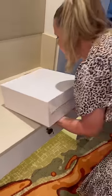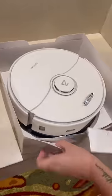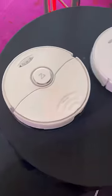Then this was the scariest part. We got to our hotel room, and we had to unwrap the box to see if the cake made it, and it did. It was perfect. We did a little dance, and then got ready for the Roborock launch event.